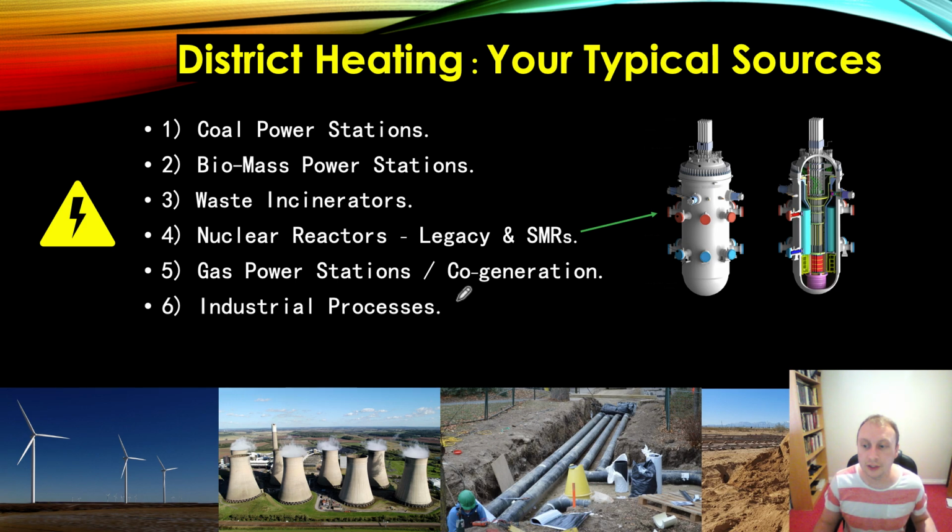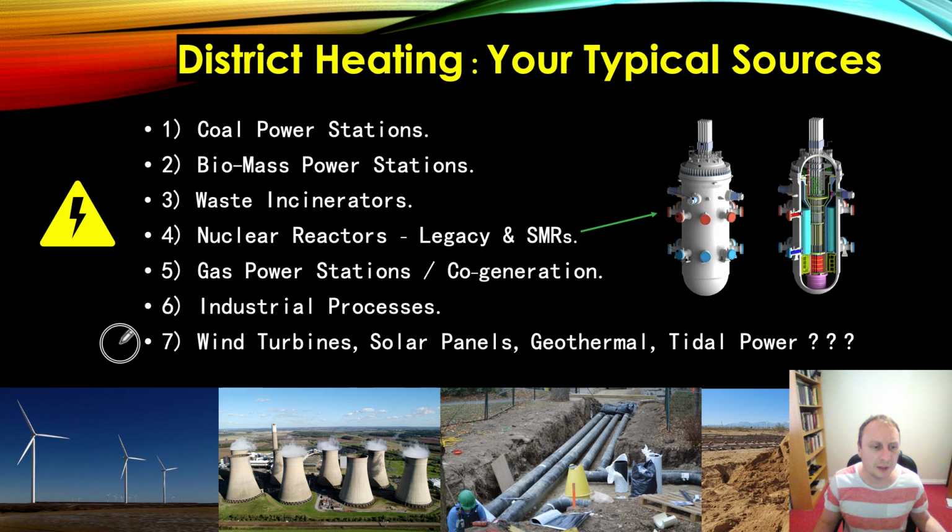Industrial processes, again, a lot of these industrial processes, including steel making, produce absolute monster amounts of heat, and this can be used in district heating. Number 7, most district heating systems don't use any of these sources, and I think they should be using these sources. I think these are the cleanest sources.